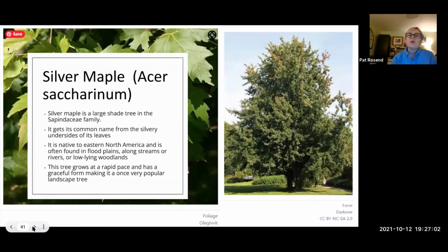It does have a graceful form in the right location, and it was a very popular tree when particularly East Coast cities were in a development phase after World War II, and many were planted in these housing developments that went up in empty areas that didn't have any greenery. Silver maple was an answer to that. They grew in fast, the homeowner would get some nice trees, neighborhoods would grow in. And areas like the Washington metro area subsequently have a lot of them concentrated in urban areas where they might not otherwise have been planted or grown on their own. Next slide.